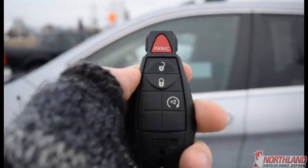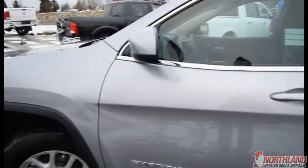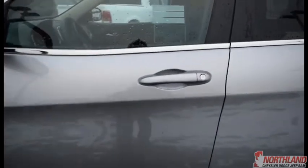So we got 2 presses of this guy to unlock it, 1 press of that guy locks it, and 2 presses of this one, and it does start it up for us. It does have the remote start, which is so nice, especially in the winter. Now let's unlock it and jump on in.